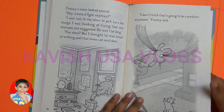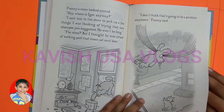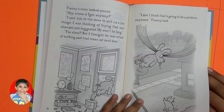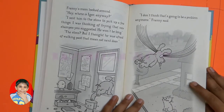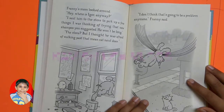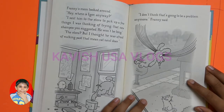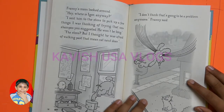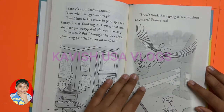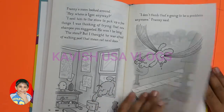"I sent him to the store to pick up a few things. I was thinking to try that new shampoo you suggested. He won't be long." "The store? But I thought he was afraid of walking past that mean cat next door." "I don't think that's going to be a problem anymore," Franny said.